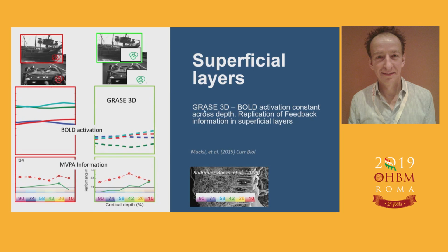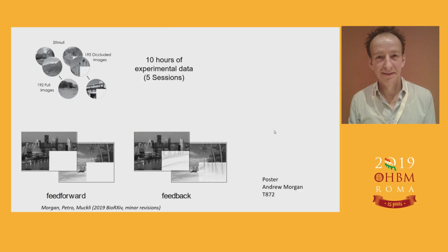Another line of argument that we pursued in Minneapolis: we used a spin echo sequence, GRASE 3D, which doesn't have the feature of increasing, neither in the occluded nor in the really functional feed-forward stimulated situation. It's flat, higher activity, and the feed-forward plateaus, whereas the feedback is only in the outer layers. So these are different arguments to say that we are actually getting some distinct information.